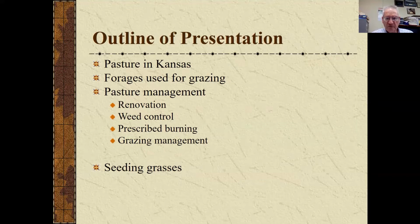I'll spend quite a bit of time talking about renovation of pastures, but then you can see a little bit on weed control, burning, and grazing management. And then, for the point where we would need to seed grasses, we'll talk a little bit about that.